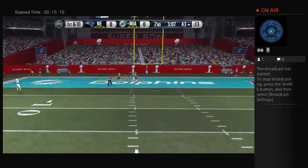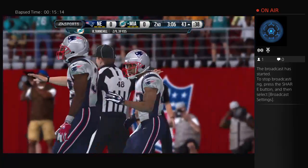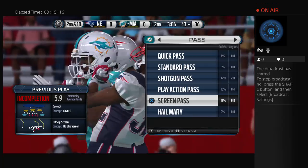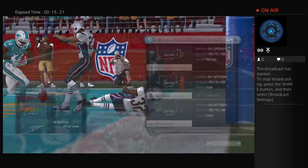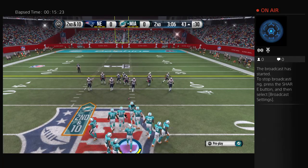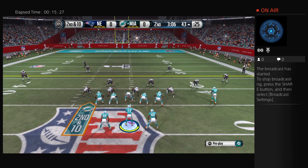Going for the deep ball. Almost intercepted. There are a lot of ways to attack cover, too. You could go deep down the middle where neither the safeties are, or if a linebacker covers somebody deep down the middle, then throw it short underneath the defense. Split backfield here.